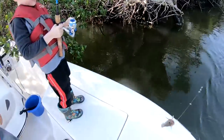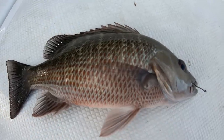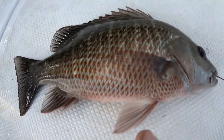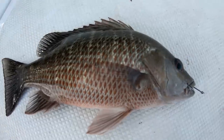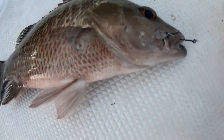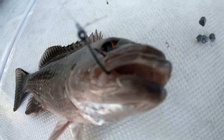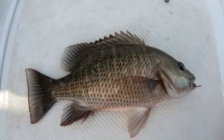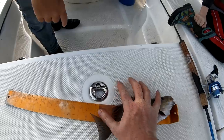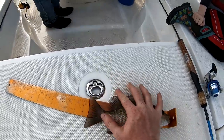Yeah, look at that. I think he might even be a keeper. He is a keeper. So this is a mangrove snapper or a gray snapper, and this is a pretty decent sized one. The minimum limit's 10 inches. And he's a big old boy, but check out the teeth on these guys. He has pointy fangs. A little shrimp on the bottom does wonders with these things. Yeah, he's about 10 and a half, 11.